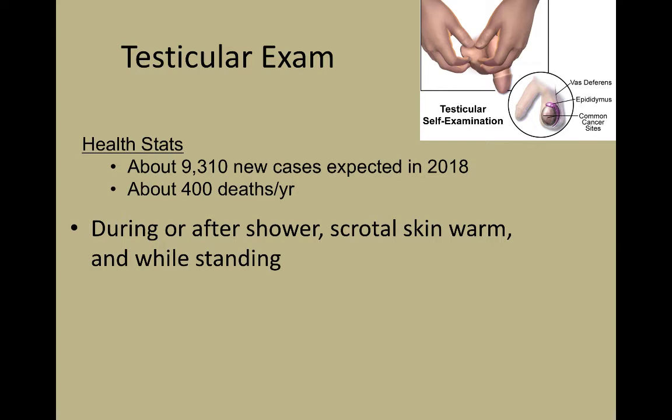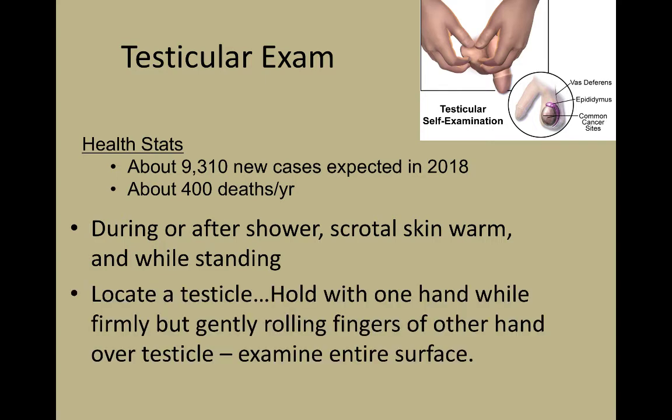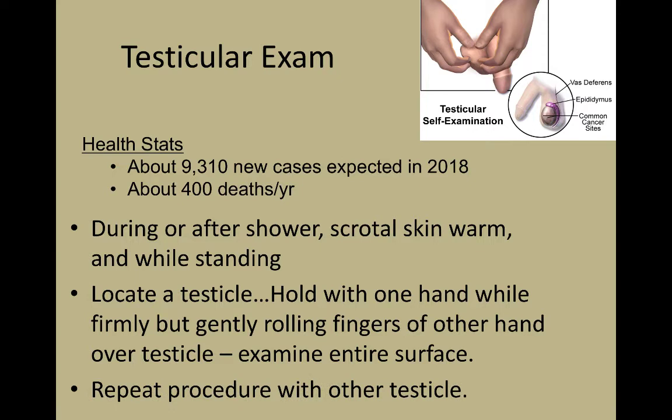You can give yourself regular exams every time you take a shower, and you'll want to do this when the skin of the scrotum is warm and loose. Start with one testicle and firmly but gently examine the surface with your fingers, looking for any irregularities or changes from previous exams. And then repeat with the other testicle.